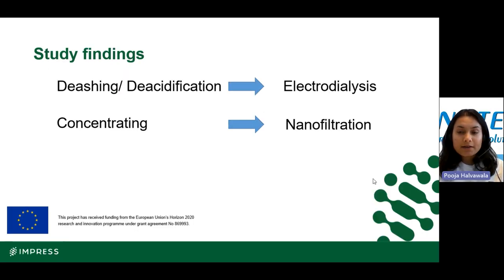The sugar solutions can be de-ashed using electrodialysis. To further concentrate the sugar solutions, which are de-ashed or deacidified, membrane filtration technology can be used, such as nanofiltration. However, based on the experimental results from the Lentech studies, it was found that the nanofiltration technology could not achieve the desired sugar concentrations. Therefore, another technology was used, reverse osmosis. So from now onwards, the membrane filtration will be replaced with reverse osmosis.